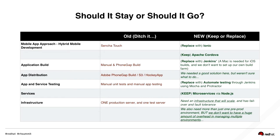So how many people in here know what hybrid mobile is? Okay, so some of you. Hybrid mobile is using effectively web technologies to build a locally running web application that you package as a native application. The framework they were using, however, was something called Sencha Touch.